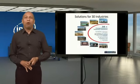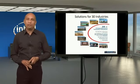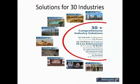We have a broad industry coverage when it comes to advanced video analytics solutions. We have 30 plus industries, from major events to defense applications. Like for hospitals, we make them smarter and secure. We make a parking lot more efficient, an airport more manageable, a bank more protective and secure.